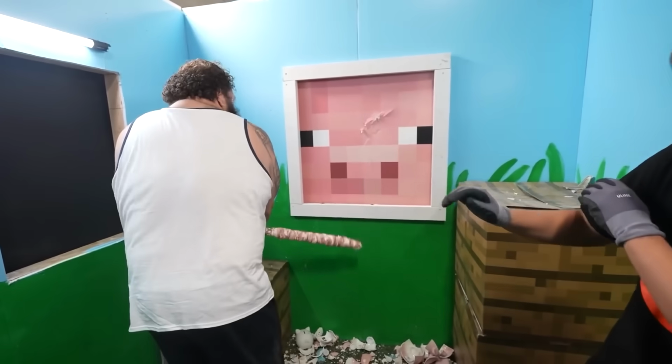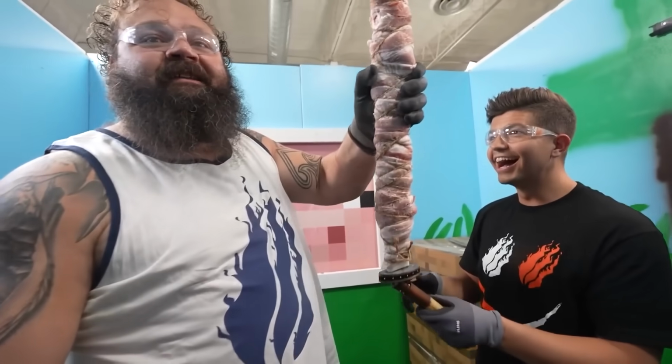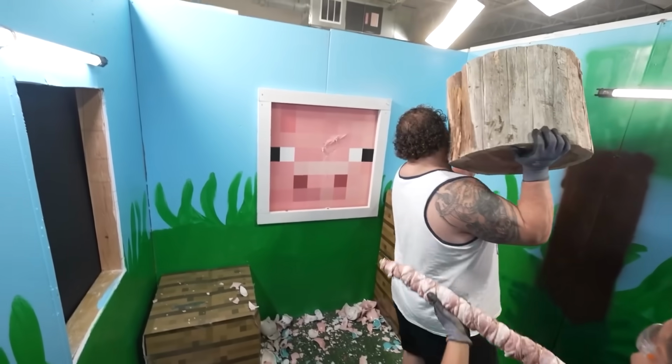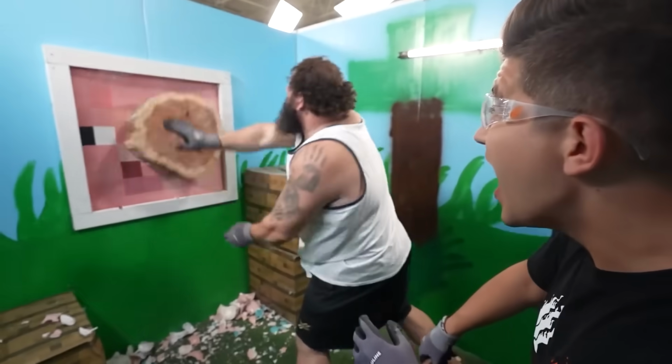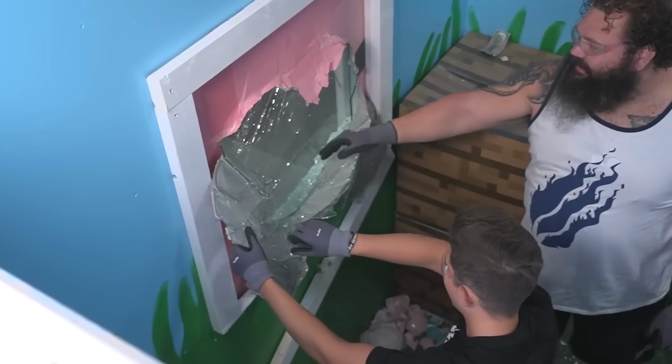Okay, yeah, it's gone. That's that. Of course, the bacon is still standing. This makes me feel so proud to be an American right now. Oh my god. Whoa. I think we need one more, right?